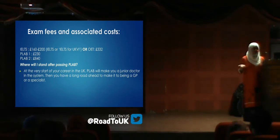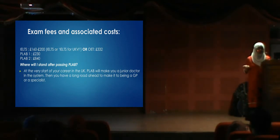Okay, so now in regards to exam fees and any other associated costs, the IELTS itself costs £160, but the IELTS for UKVI will cost you £200, or if you take the OET, it'll cost you £332. PLAB 1 costs you £230, and PLAB 2 will cost you £840.